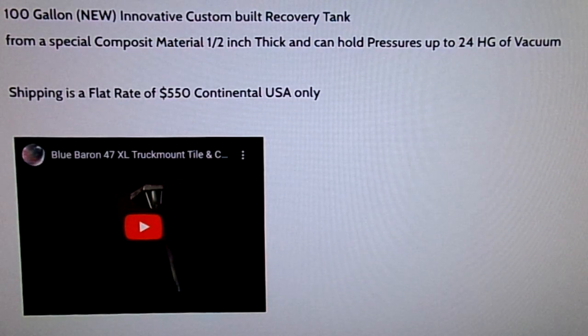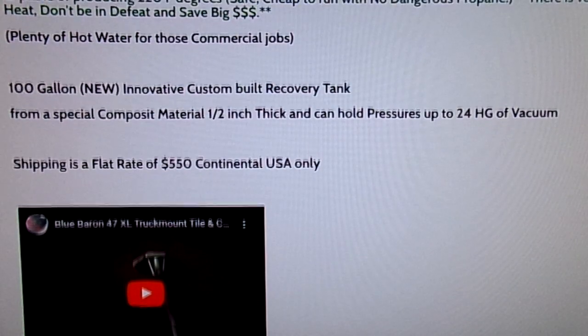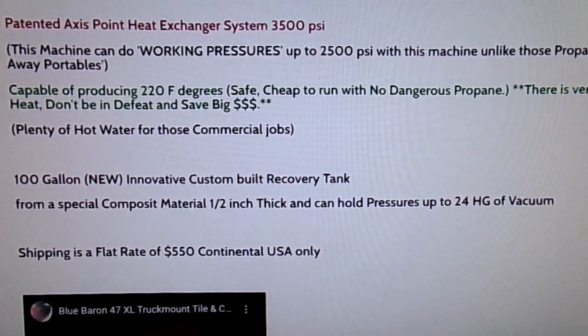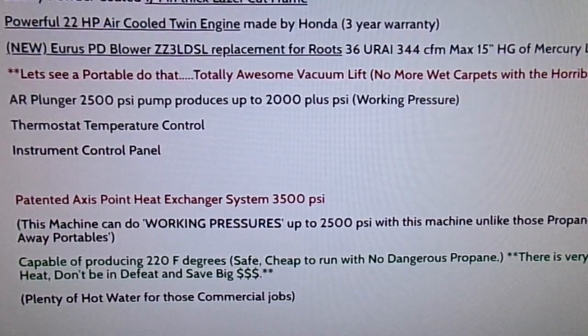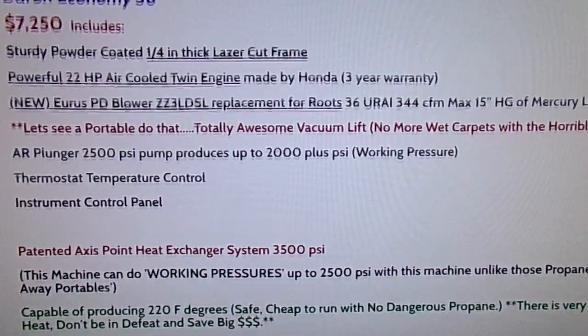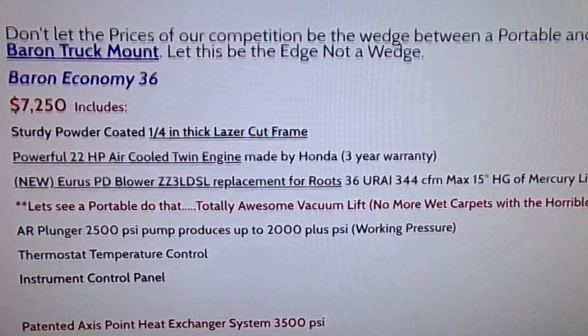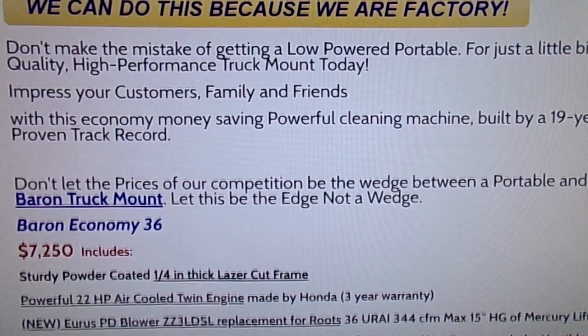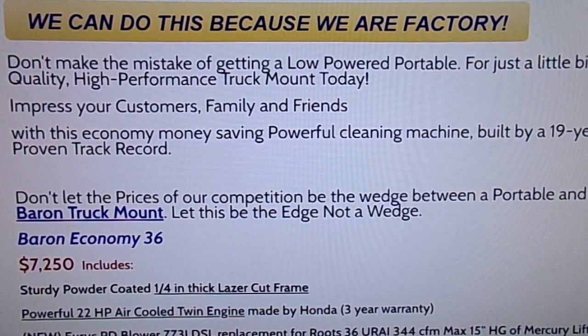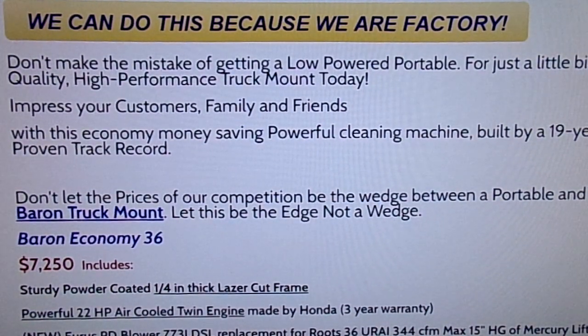This is why we call it the Baron Economy 36. And it represents the size of the blower, which is similar to a Roots 36, 3006 Tuthill. And we're using a URS blower, and I'll tell you, it's similar to a 36 Roots, very powerful positive displacement vacuum that will give you excellent results.